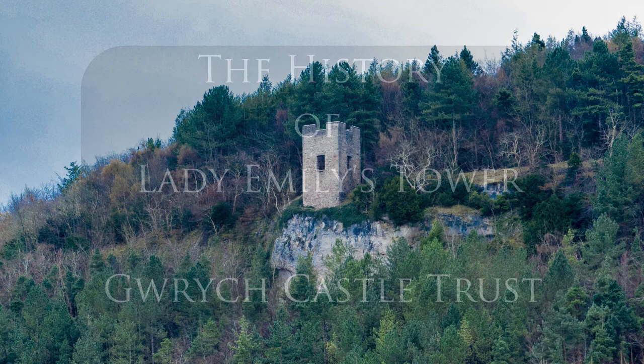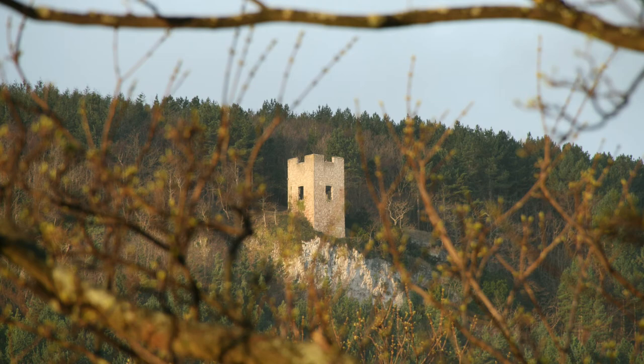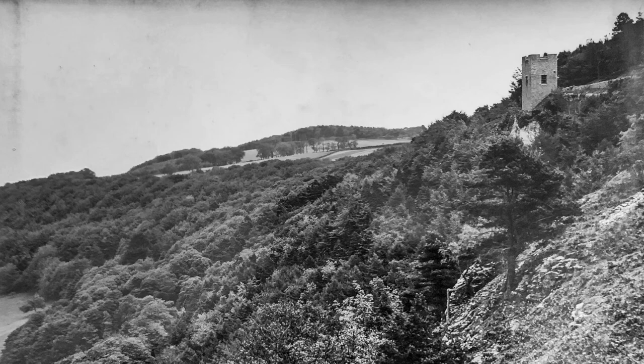Lord Hesketh Bamford-Hesketh married Lady Emily Esther Anne Lygon in 1825. Lady Emily's tower was designed by Lord Hesketh Bamford-Hesketh for his wife, Lady Emily, and their children. Plans were drawn up and it was built around 1840. The tower was built as a centrepiece to the designed landscape.